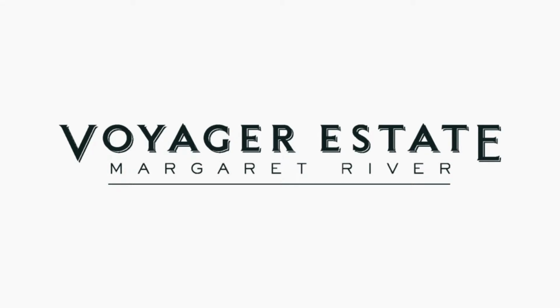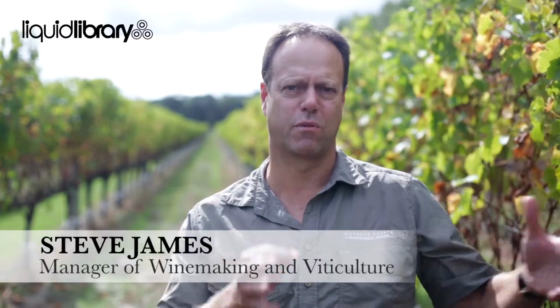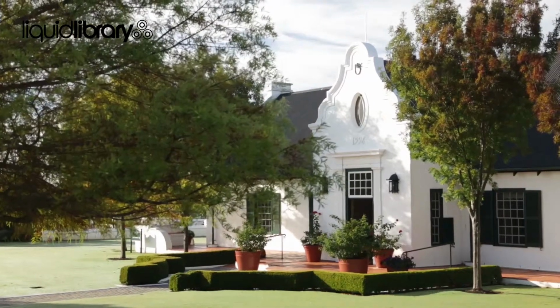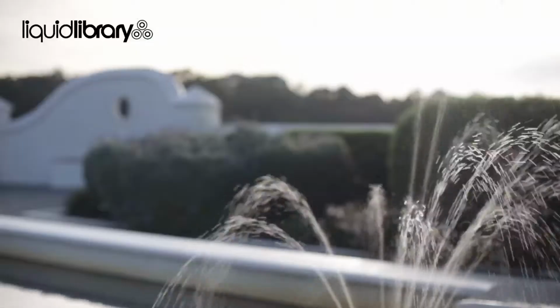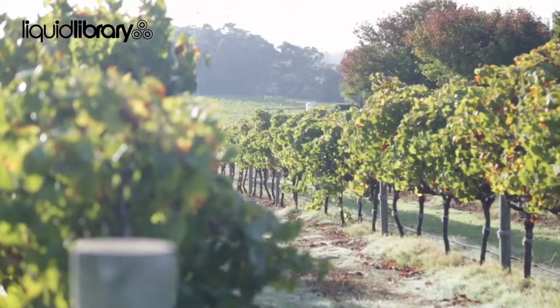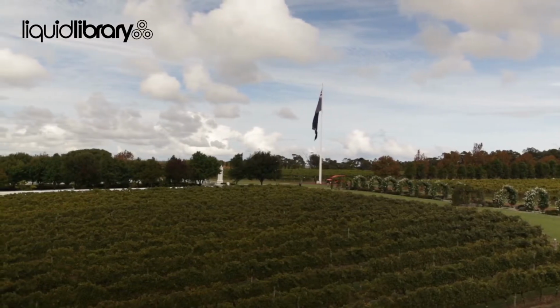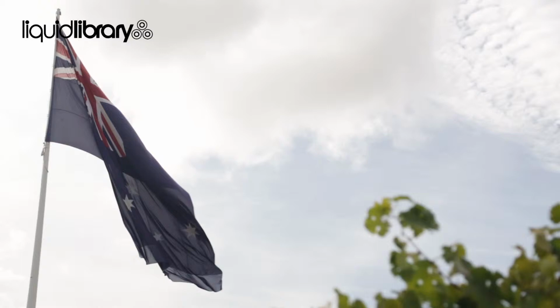The first vines at Voyager Estate were planted in 1978, which was some of the original vineyard background where our cellar door is. Michael Wright purchased the property in 1991, and he was pretty astute and quick to realise that there were some great soils in this particular little region here. So he purchased adjoining properties, which we now have 110 hectares under vine.